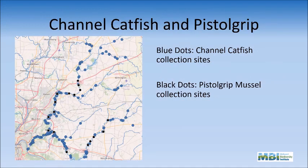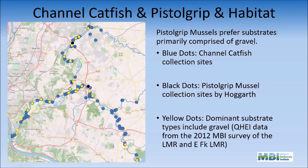And here, the pistol grip uses the channel catfish as one of its hosts. And the pistol grip doesn't have very many host species that we know of. It uses the yellow and brown bullheads as well as flatheads for its host species. So we know that through the main stem, primarily it's using channel catfish for its distribution. One of the other attributes for the pistol grip is that it prefers gravel substrates. It generally stays more towards the surface and likes the coarse material.